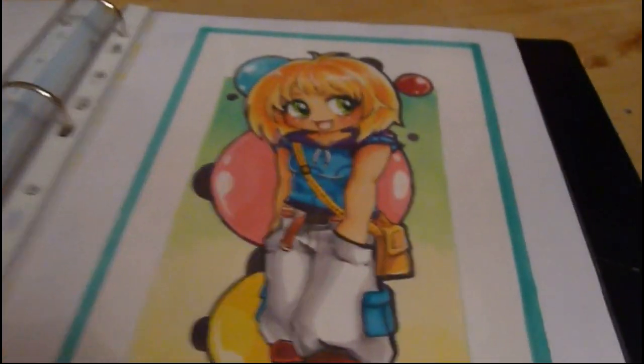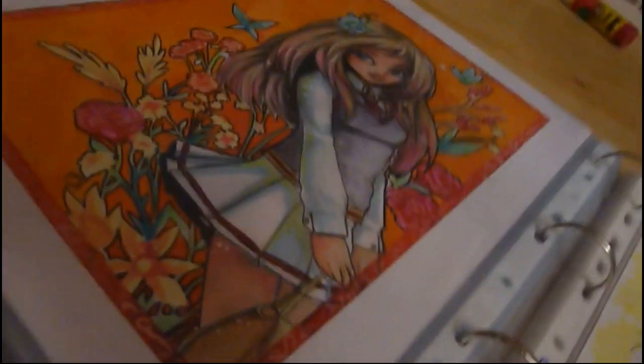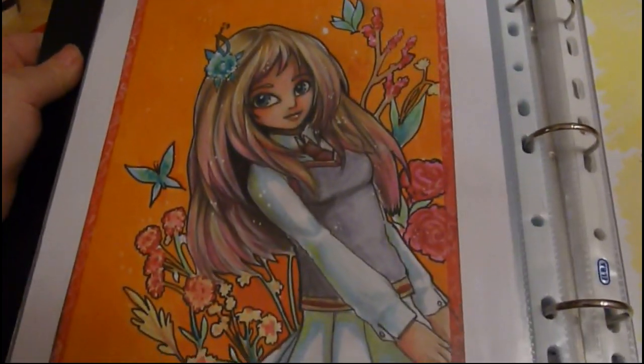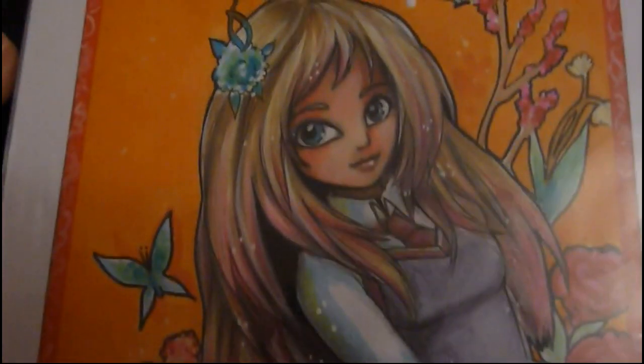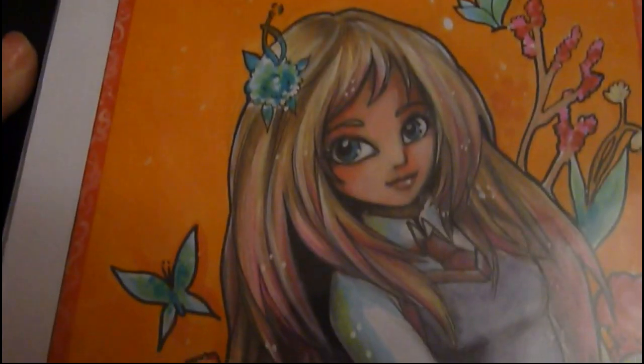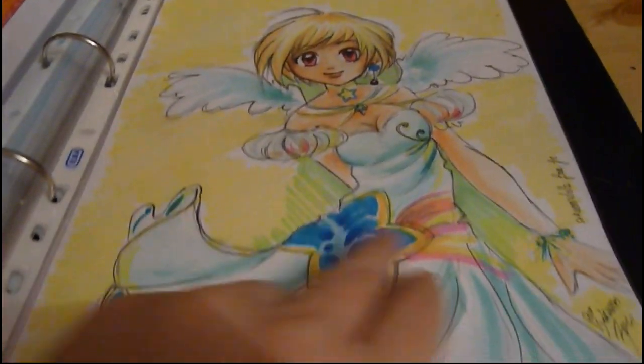Just some shabby girl. This is just manga with Copic markers. This one is a mix between pencils, colored pencils, Copic markers, and acrylic paint. I really like how it turned out. I don't like her hands, they are really weird, but the face and her hair are nice. So I'm just practicing on characters. Nothing special here.